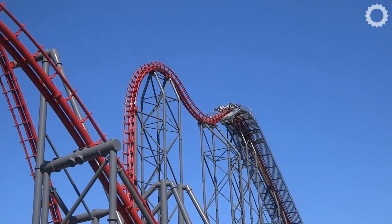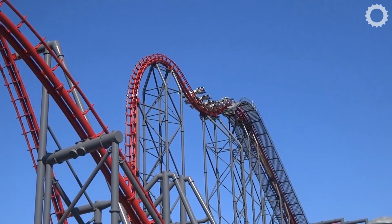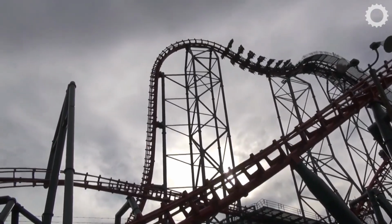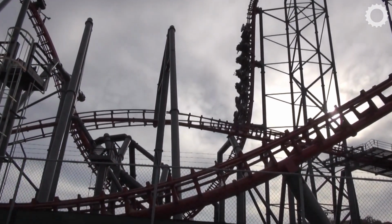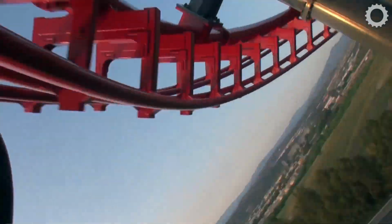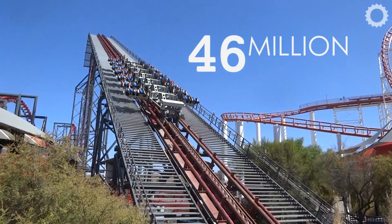The peak of the ride measures 53 metres high. Before this point, the riders travel over a pre-drop, a small dip in the track to allow the train to disengage from the lift before the actual first drop. Leaving the pre-drop, the train travels down an 88.8 degree slope. While the riders skim the ground at the bottom of the first drop, they reach the top speed of 76 miles per hour. X2 officially opened to the public in 2002 at the cost of $46 million.